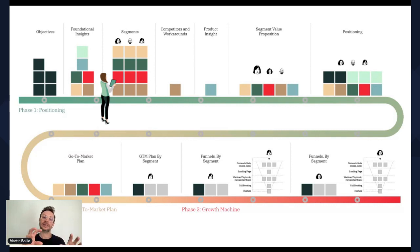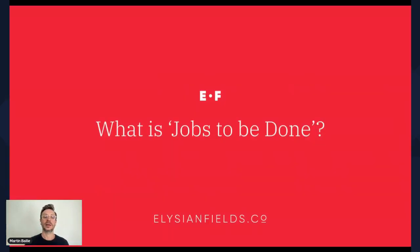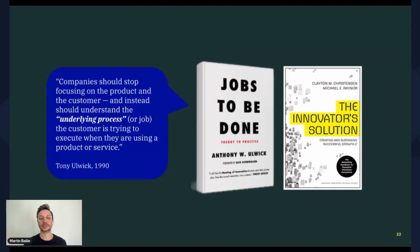What happens is we take all of the insights and we go through a process of creating segments and understanding the jobs, and then understanding the value proposition, understanding the positioning, and then we come up with plans and segments and funnels. So this whole process of positioning to go to market, a growth machine, is very, very formulaic, and it's very efficient. Now, jobs is critical within this. And it's why I think we've come up with particularly powerful positionings, and why our customers have found such value in the insight process that we go through.